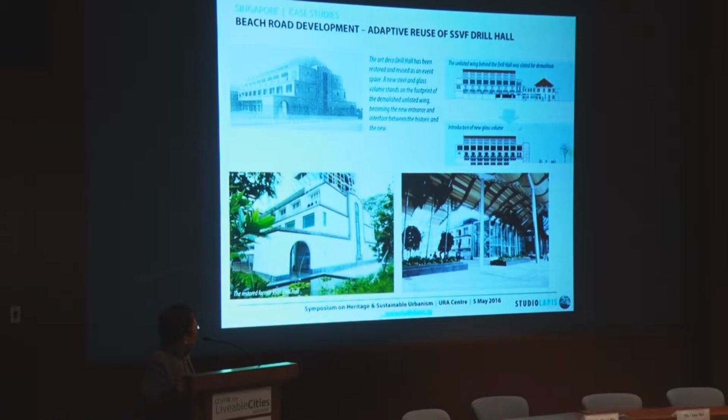But of course, we managed to restore the appearance, but there was also new intervention. There was an annex building behind that was allowed to be demolished in the guidelines. And because the master plan is premised upon creating a new covered promenade in the middle of the site.